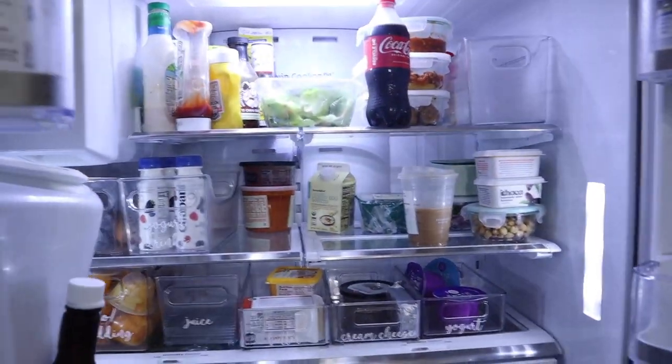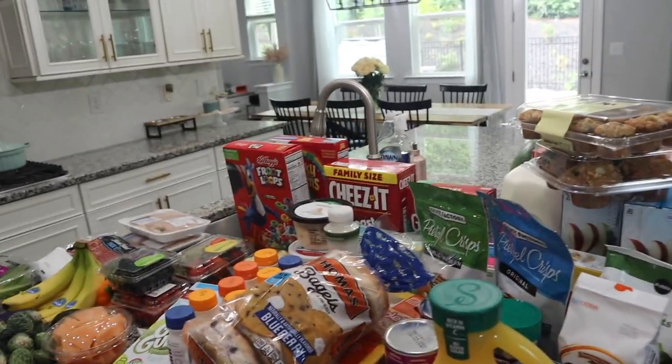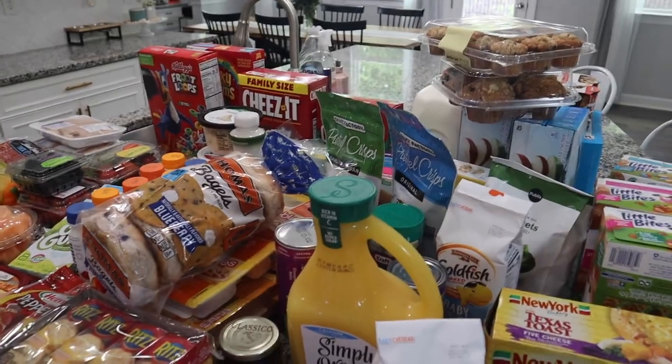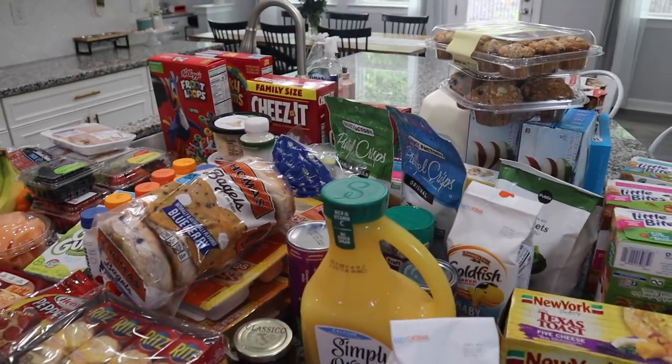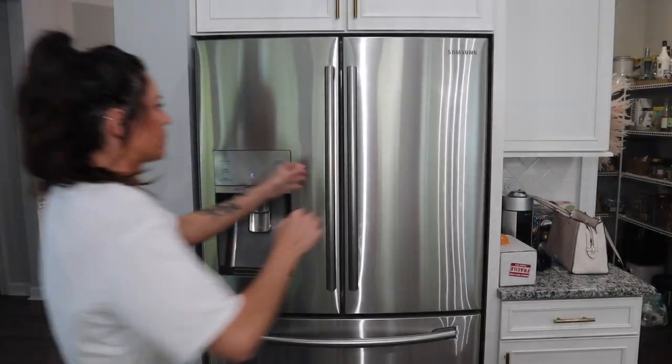So I'm gonna go ahead and put all the refrigerator stuff away and then we'll work on putting all the snacks, which I know Nolan and Aria are gonna wanna help me. It's almost about time to get them from school. So I might wait until they get home to help me do that because they really enjoy it. And I'll at least go ahead and put all of the refrigerated stuff away.